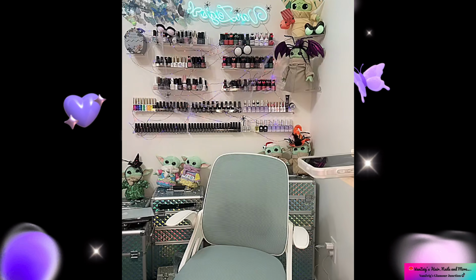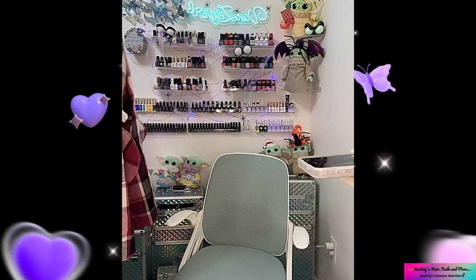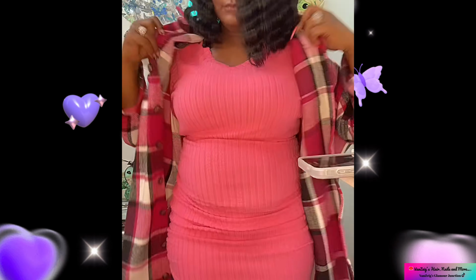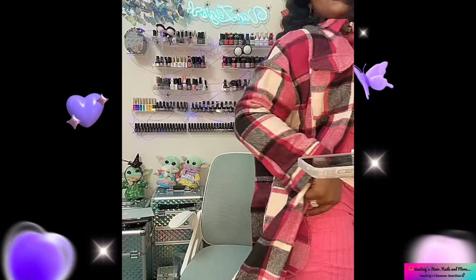I think it's a great find for the winter. You can add it with some tights, you can wear it with jeans, or you can just wear it with something you want to throw over. Like, hold on. I got this the other day too. And I'm cute with my shoes. And I'm warm. So cute.